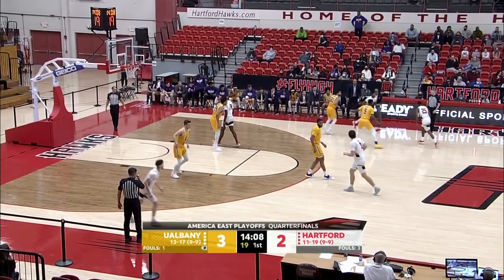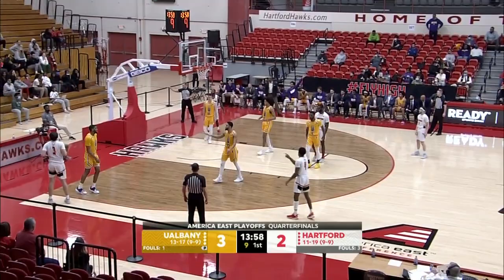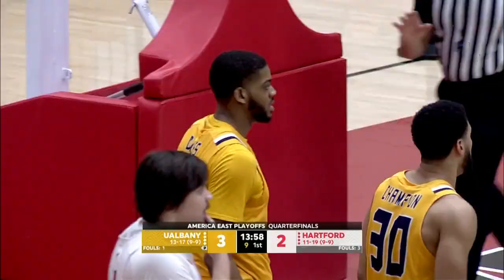Albany's first basket comes from long range. There's Tracy Carter. Tries to go by Cerruti, trying to get it to Shriver. Ball tipped away by Champion. It will stay with the Hawks with 9 on the shot clock.